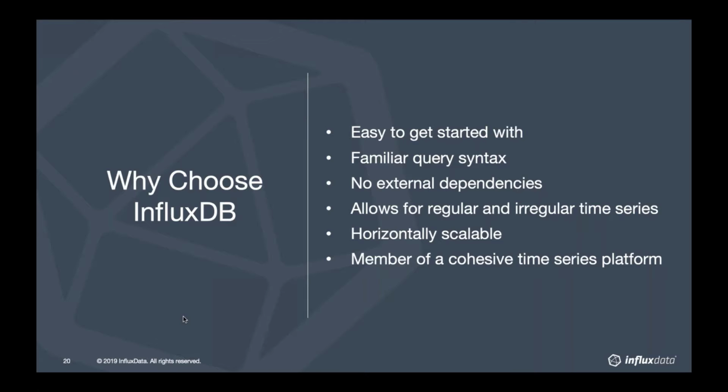There is no external dependency, so one binary you install and you're going. It allows for regular and irregular collection, as I mentioned before. InfluxDB will happily receive your metrics or your events. Another important aspect is that the way InfluxDB was designed, it allows for horizontal scalability. So you can add nodes and nodes to your cluster, so you can handle more and more of the data that you are collecting. It was made to scale, and as we just talked about, it's a member of a cohesive platform. So it's not just about the database and the time series storage engine. It's about collecting data the way that you need, about visualizing the data, and about interfacing with stream processing engines.